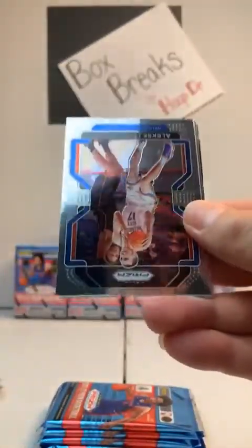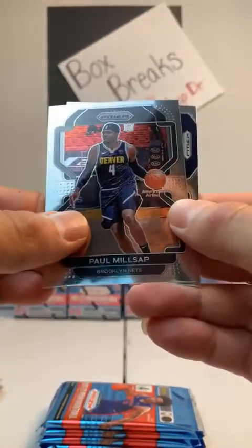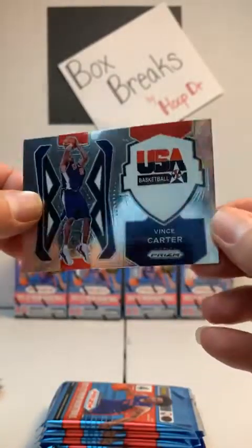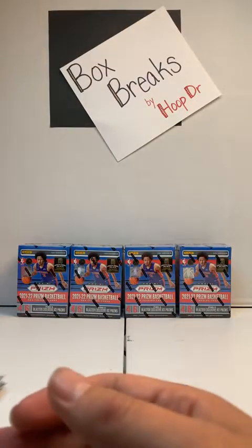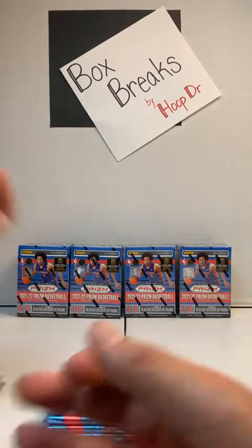Robert Williams, Celtics. Pokuševski to the Thunder. Paul Millsap, Nuggets. And we've got a USA. This time it's Vince Carter. I'll have to look it up. I'm assuming Toronto Raptors. I feel like he played a long time with them, but I will double check that before I put that in a team bag.